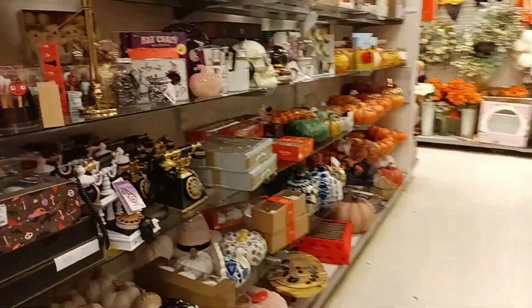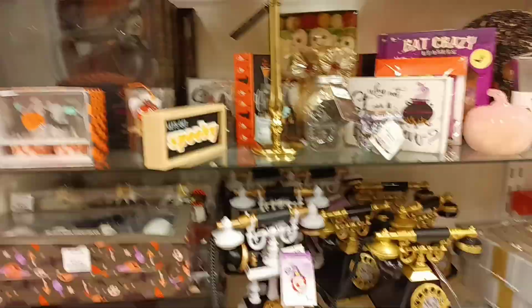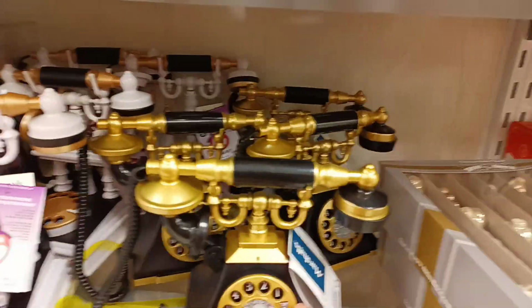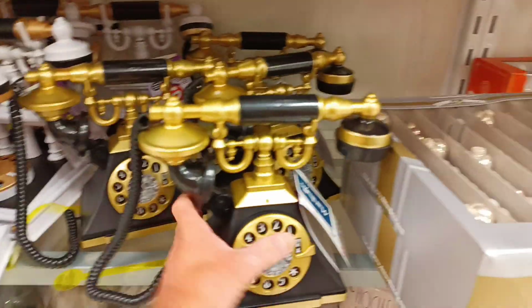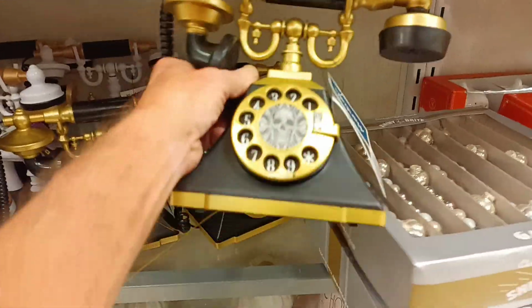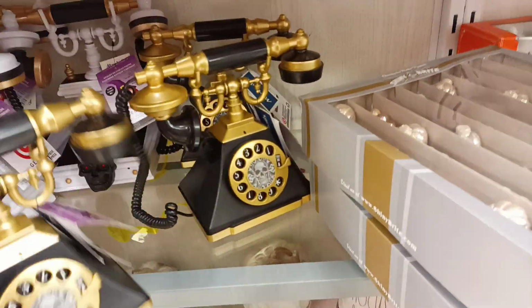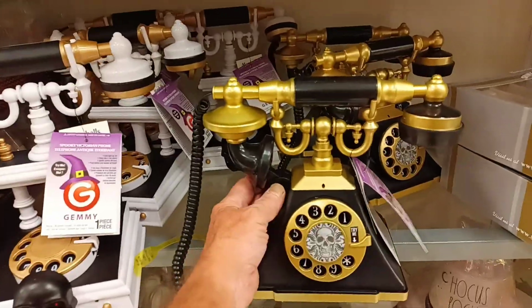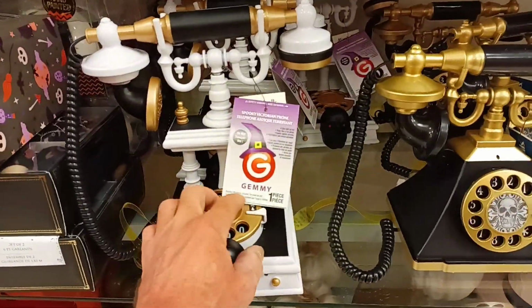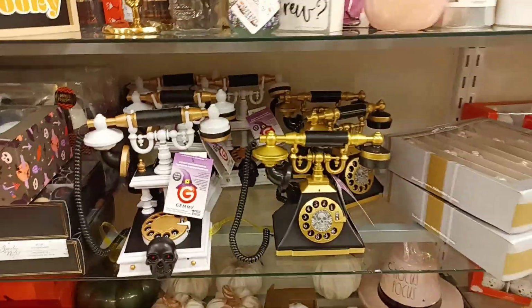All right, let's take a walk down this aisle here now. Oh, they got these phones here. That one ain't working. I said, they got stuff. You gotta dig through stuff to get to it. Let's see if this one works. No. What's this one do? They're not doing anything. Sorry, guys.